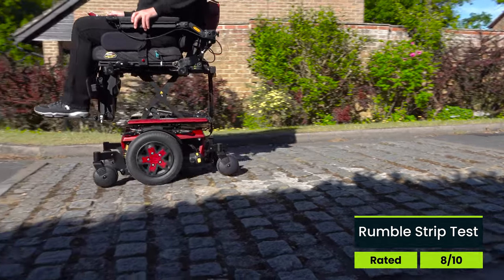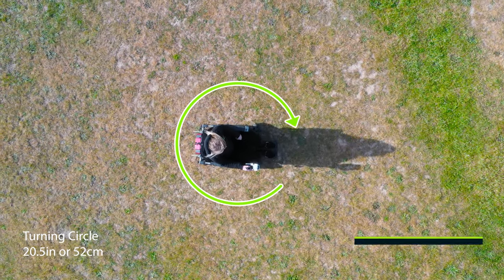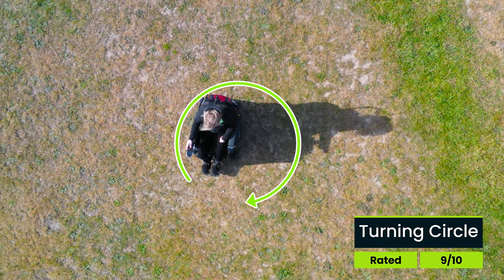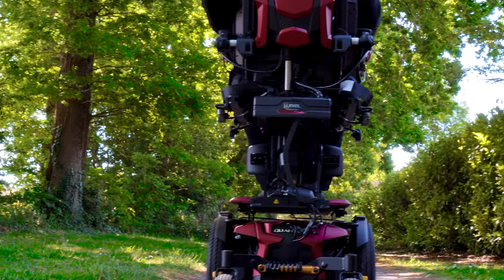The Quantum Edge 3, being a mid-wheel power chair, achieves a fantastic turning circle of only 20.5 inches or 52 centimetres, making it ideal for getting out of the tightest of areas.